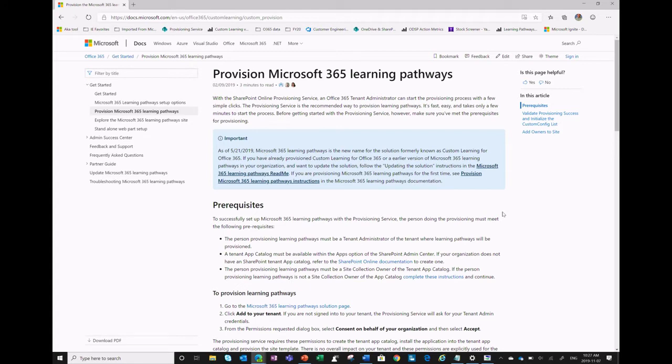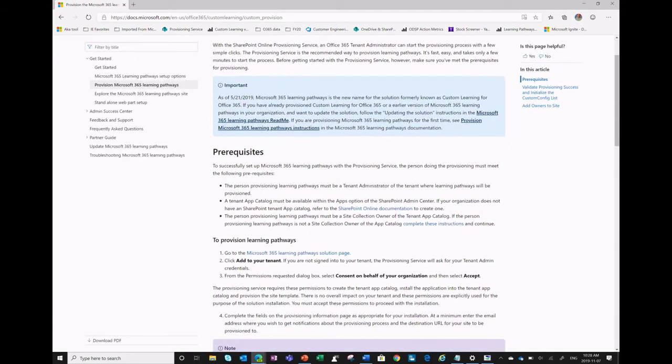As I mentioned, all you need to implement this solution is SharePoint and the licensing rights for that. There's no additional cost. However, if you're going to be the one that is implementing it, there are some prerequisites just so you have the permissions to be able to implement it. And if you don't have those, then you would just have to work with your tenant administrator. So just make sure that you or that individual is going through the prerequisites to make sure it's a seamless process. So when I'm ready to install, I would just come to this link here, Microsoft 365 Learning Pathways Solution page.